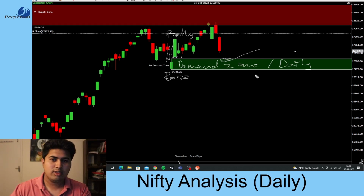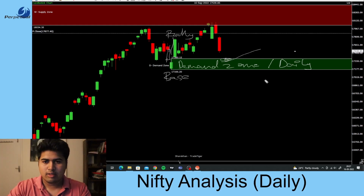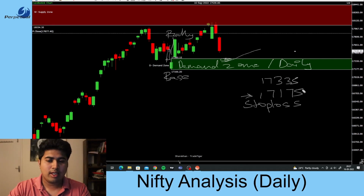And the range of this zone is somewhere in between 17,335 to 17,175. So this is the range. So if you're planning to trade this zone, this would be your stop loss. So 17,175 would be your stop loss. So whatever trades you take, use stop losses when you're taking those trades, because risk management when you're trading is very important.